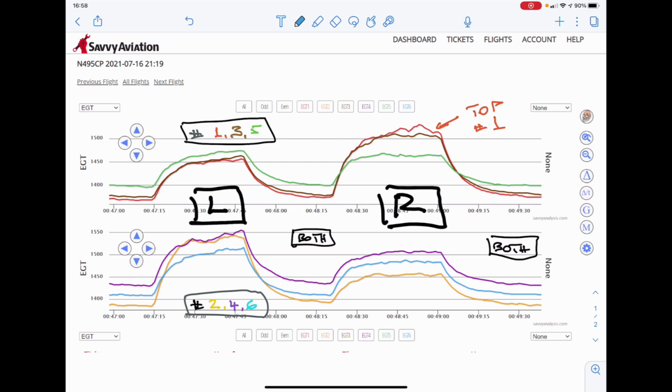Anyway, as I said earlier, the top graph has number 1, 3, and 5 cylinders or plugs, and the bottom graph has number 2, 4, and 6, which is the left-sided plugs. When we go on the left mag, we fire the top left plugs and bottom right plugs, and vice versa. We go on the right mag, we fire the top right plugs and bottom left plugs.